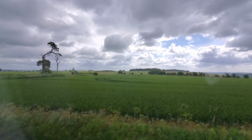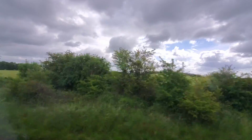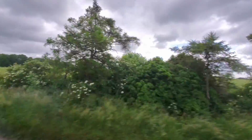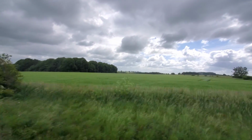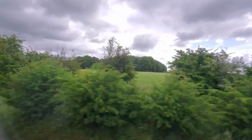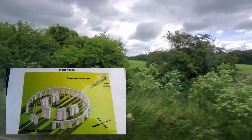And the smaller blue stones that you'll see in Stonehenge came from the Preseli Hills in Wales, but that's about 240 miles from the site. And the tools that they had, the wheel had not yet been invented, and the only tools they had were made of stone, wood, and bone. So it was an amazing achievement.